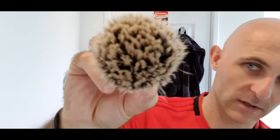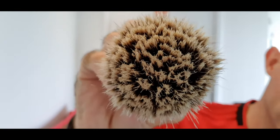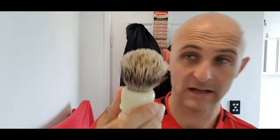Absolutely brilliant brush. Got a 27mm Best Badger, 2-band or 3-band, I think maybe 3-band, it looks like a 3-band Badger. Best Badger, smells lovely now from all the soaps that I put through it, and it's got the best face feeling. Holy shit, it makes a good lather.